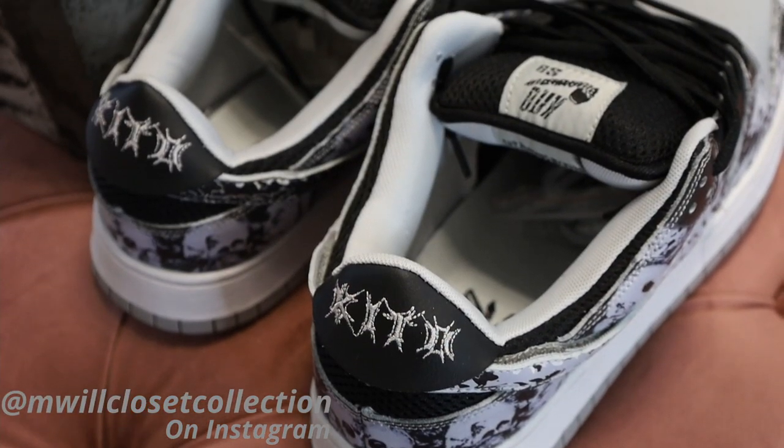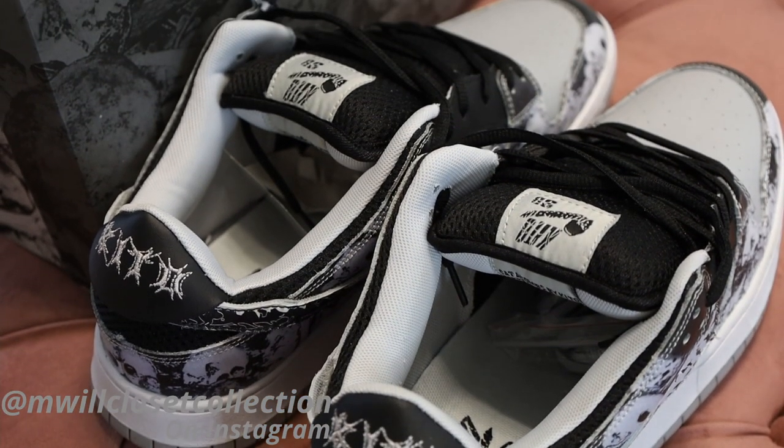Then on the inside of the shoe, it's a very well padded sock liner. And it's in gray. Then the insole is a very interesting insole. I'll give you all a better look. So the insole is custom as well. It says 13, Kito. I guess it says Catacombs with that skull, SB. And then I flipped it over.